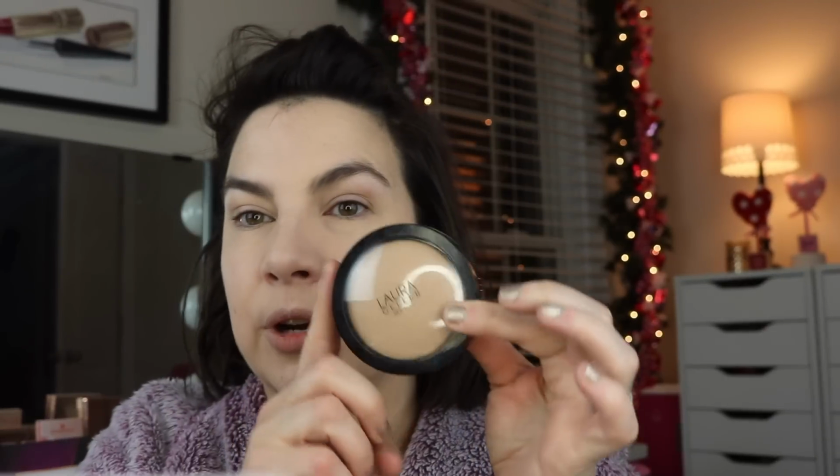And then I've got my Laura Geller. Today I'm using the Double Take. So there's Bake, Balance, and Brighten that has the marbled look to it, okay? Can you see that? No. Bake, Balance, and Brighten, that shade is light, and that's gonna give you a light to medium coverage level. And then Double Take is like your medium to full. And I have this in the shade medium and it's really, really good.